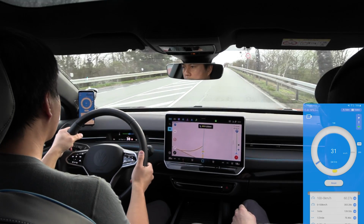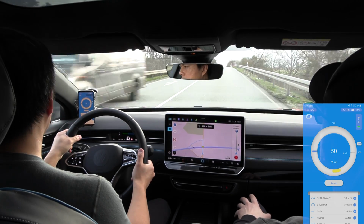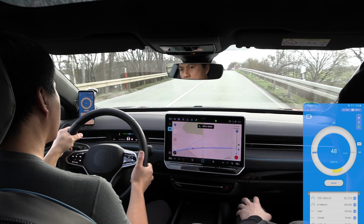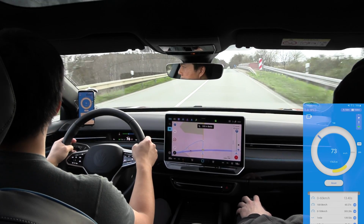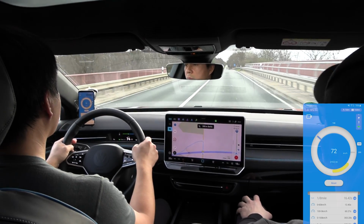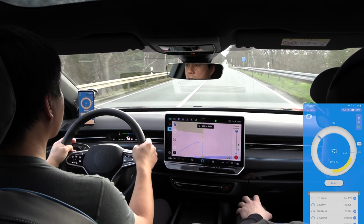Oh, there's some noise at low speed. I don't know if you can hear that. It goes up until around 50 kilometers per hour. Okay, that disappeared. Okay, we just do a little flip mode and go back to the Autobahn. But it still feels, in many ways, like driving a Volkswagen.